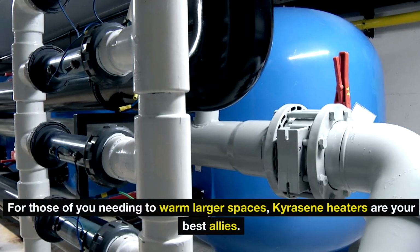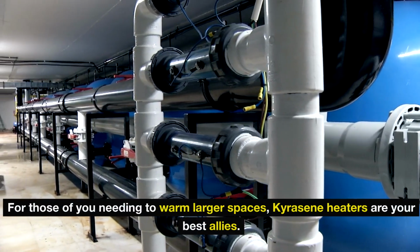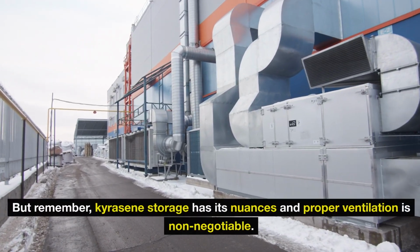For those of you needing to warm larger spaces, kerosene heaters are your best allies. But remember, kerosene storage has its nuances and proper ventilation is non-negotiable.